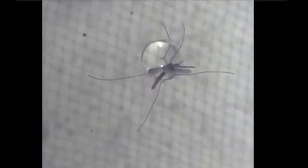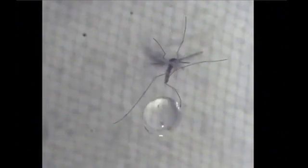We answer this question by performing very simple experiments in our lab. We release very small drops from the ceiling of our lab and strike mosquitoes in front of a high-speed camera. From this video, you'll see an incoming drop striking the mosquito and then continuing on its path. The drop slows down very little as it hits the mosquito.